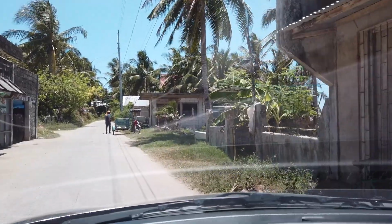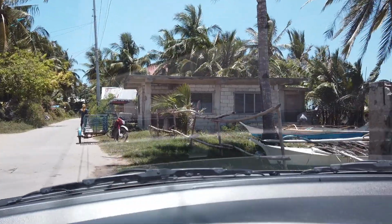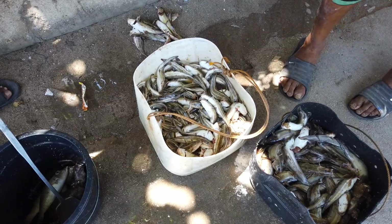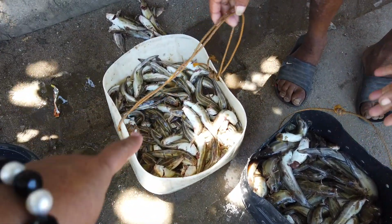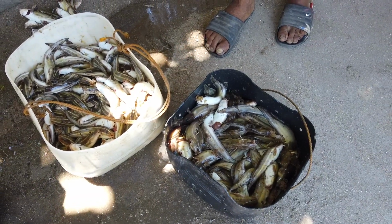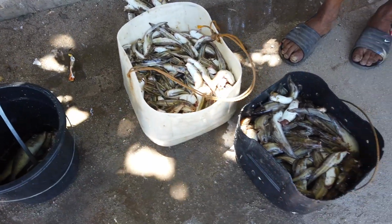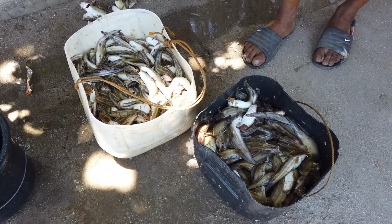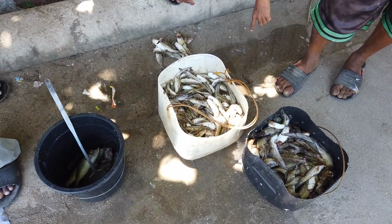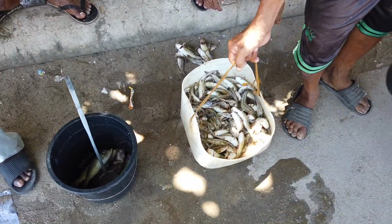So we're gonna stop and have a look. So that's 30 pesos for that monkfish and 50 pesos for the monkfish. So these are just fresh from the sea. What they have here is monkfish, 50 pesos to 30 pesos, the small ones per kilo.